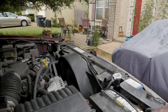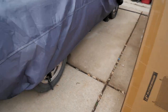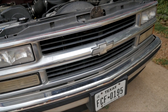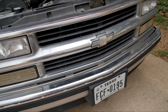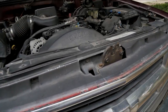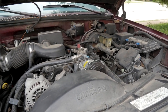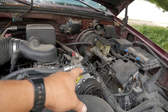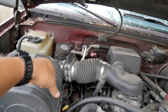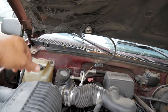So here I am about to replace, there's the new condenser, right? I just have to take the grill off, and it should be pretty easy access to get to it. The reason I think that's the problem is that last year I had replaced the compressor, the accumulator here, the orifice tube, and then, of course, what I just showed you, the evaporator.